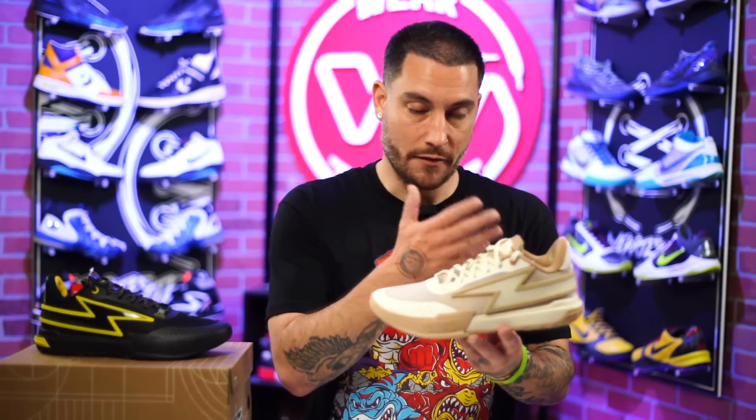Is it to the point to where some people might want to go up half a size? It's possible. You always run the risk though of when you go up half a size, the shoe's not going to fit right. Like you're going to have heel slip and all that kind of stuff. So what I would recommend is that if you are a wide footer, go with something else completely.